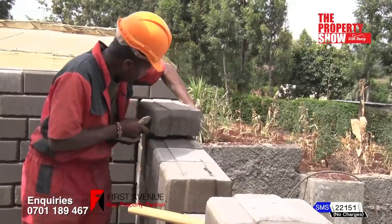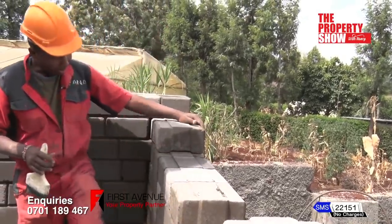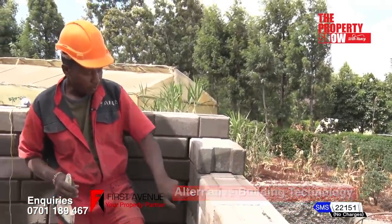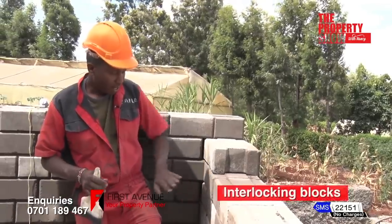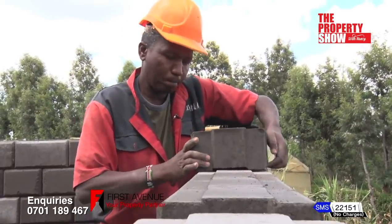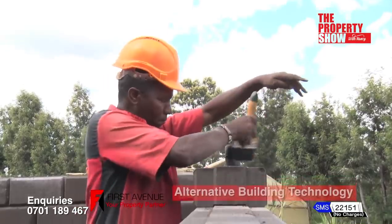So let me start from here. So you can see the brick is locked from under, from top side, from the side to the side. That brick is very comfortable inside there. So I can lay like 500 bricks a day. So you can imagine how fast that construction can go.